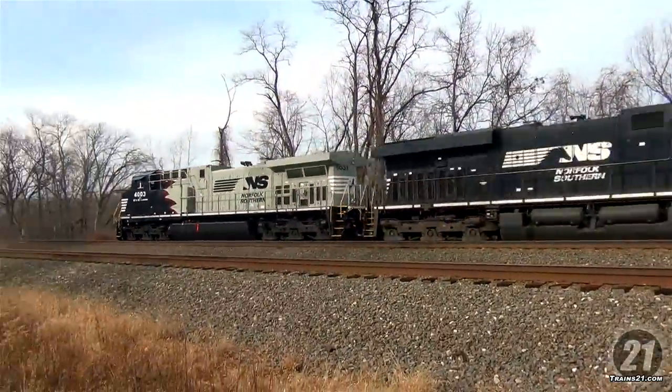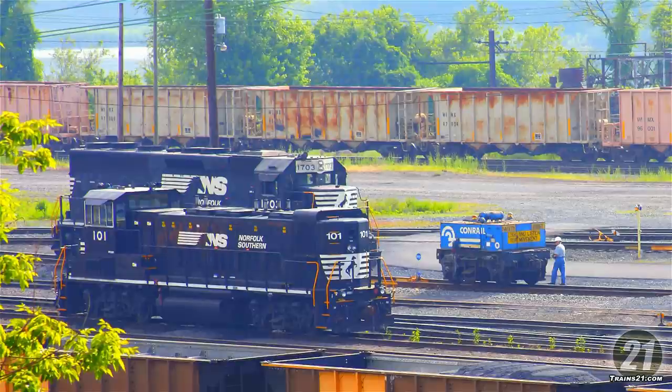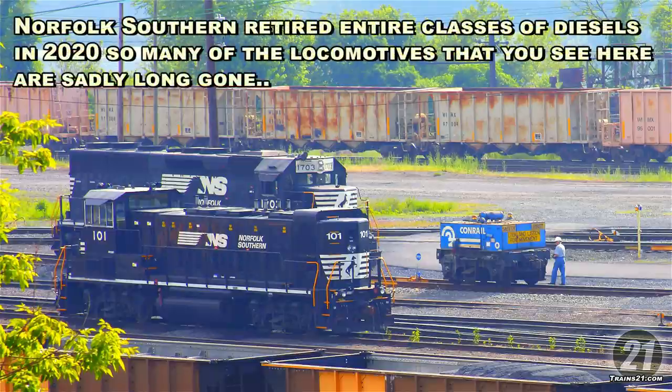It's also one of the handful of pre-Conrail predecessor road locomotives on NS, but without getting too deep into it and giving away too much, there are still some Erie Lackawanna, Penn Central, Lehigh Valley, and Reading locomotives that are still on Norfolk Southern serving. Obviously not in their paint, but they are on Norfolk Southern. In fact, one of them's in this video.